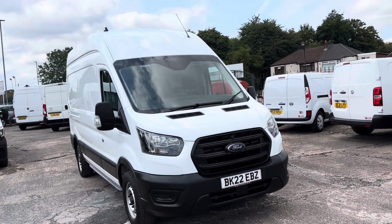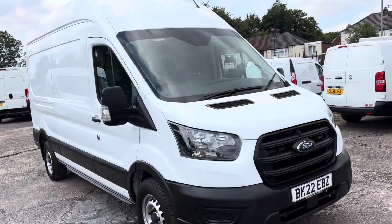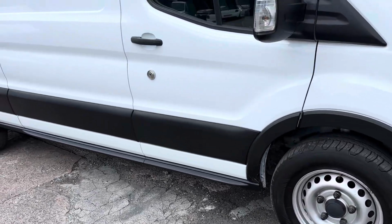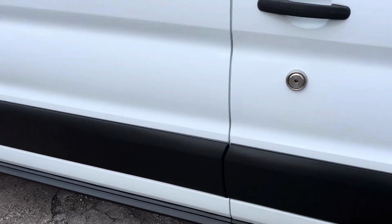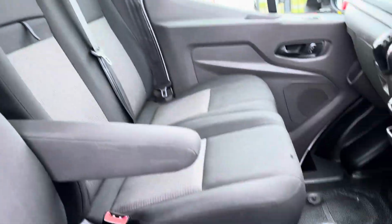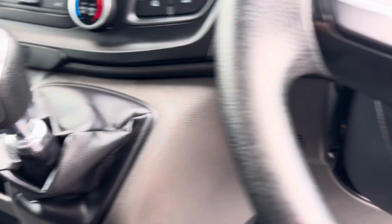Today we've got a 22 plate 350 L2H3. It's a one owner vehicle with service history. Beautiful condition, no marks on it. As you see, it's all good. Full display, it's got aircon as well.